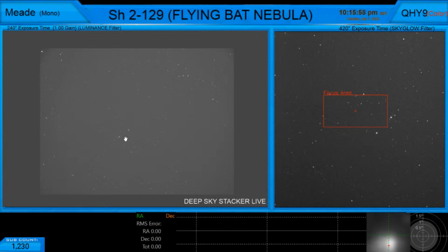So we're going to do this in luminance. We're going to do this in red, in green, in blue, and then we're going to flip to hydrogen alpha and finish it off in HA. So this is going to be pretty interesting to see how we get this. And then we're going to try to combine all of them. Because if you ever get a chance, take a look at SH2-129. It's a really, really cool object.